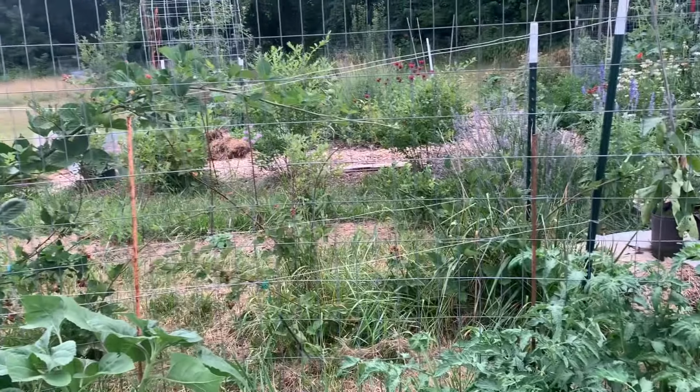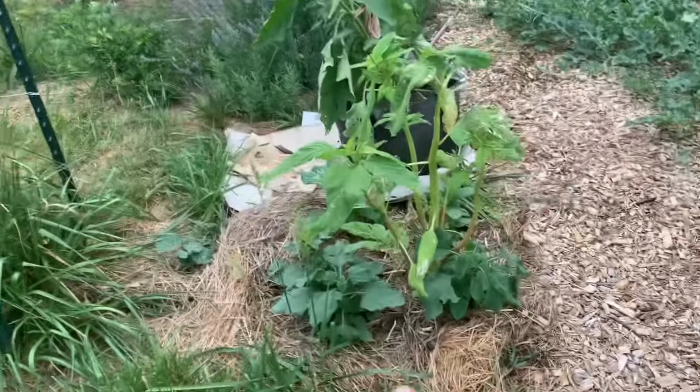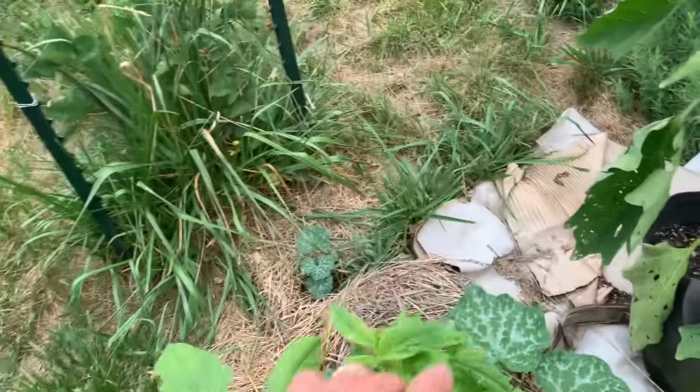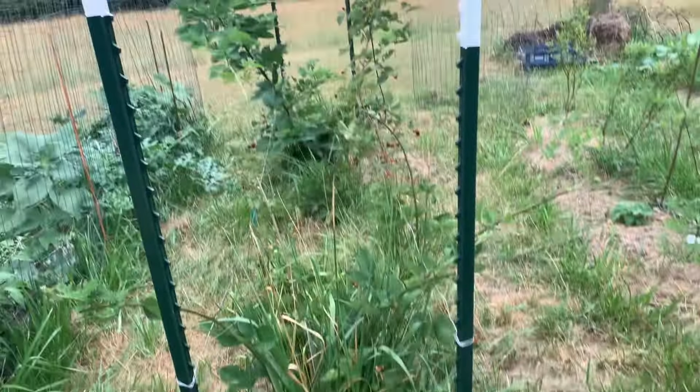Let's just do that. Going up the inside, I have created a new little mini bed right here with some sunflowers growing and some amaranth. And here is a pumpkin plant that will just vine out into this fruit area.